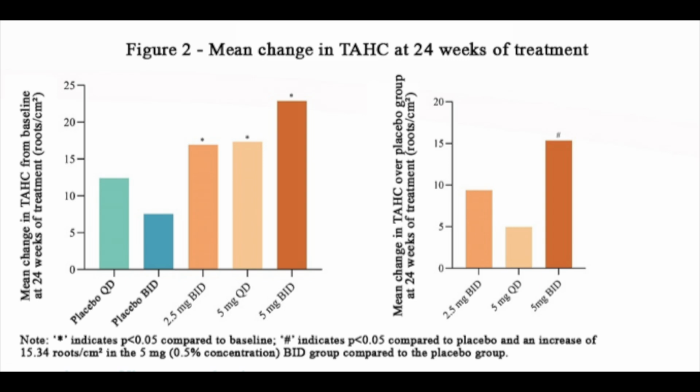And then the mean change in total area hair count in the placebo group on the right also shows 5 milligram twice a day application had the most significant improvement by over 15 hairs per centimeter squared. Now, to put this in perspective, studies on 0.25% topical finasteride and 1 milligram finasteride after 24 weeks of treatment were around 20 to 21 hairs per centimeter squared. So the efficacy in terms of increased hair count with pyrilutamide actually surpasses that of finasteride and is even comparable to that of 0.5 milligram dutasteride.